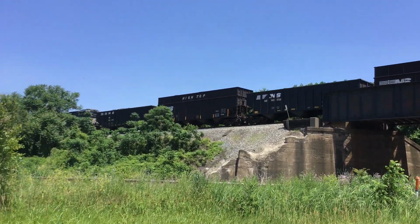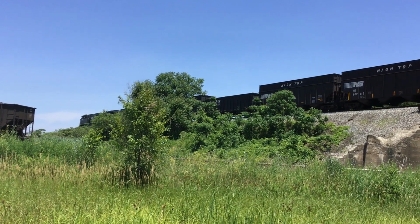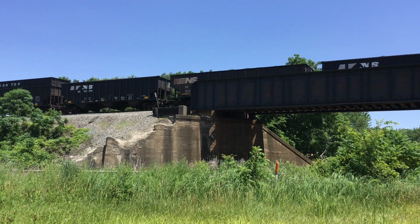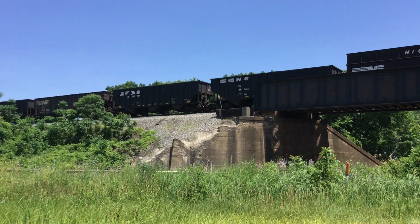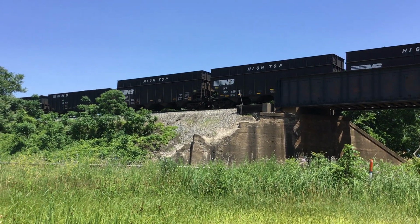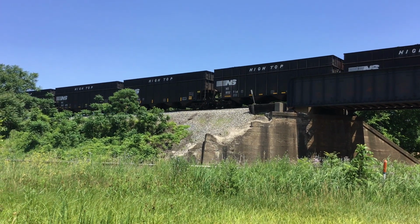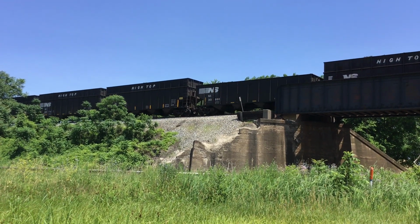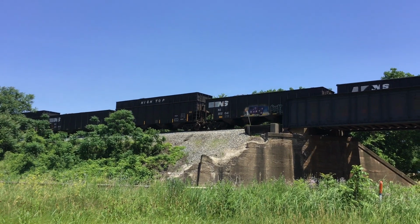Looks like a loaded coal train going up to the docks. Could be going to the docks. Actually, I don't think it will. I think it's actually transferring over onto the X water level. Got some high tops on this, some regular ones. But there is either coal or coke in there. Hard to tell exactly which one.